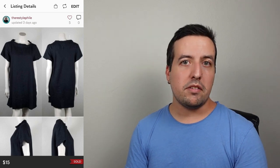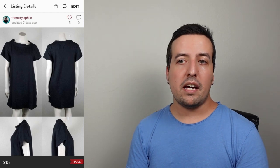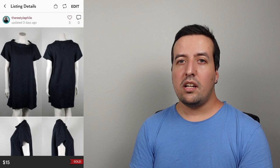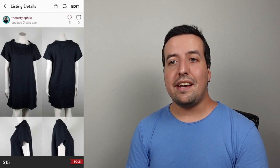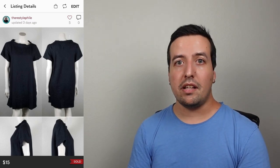Flax is a great comfort wear style brand. They make minimalist pieces that are usually out of linen, and if you pick them up at a low price, they usually sell pretty quickly and for okay money, probably about like $20 or $30. The only reason I sold this one so low was because it did have a raw hem at the bottom, meaning that it will continue to unravel unless you hem it up. Flax seems to do pretty well on eBay consistently.